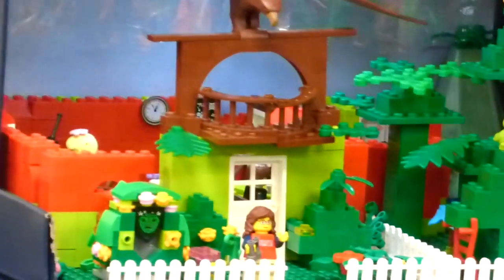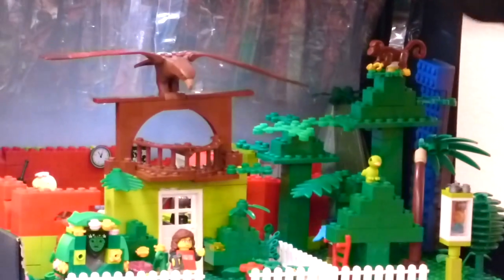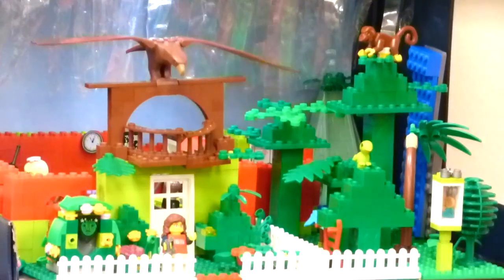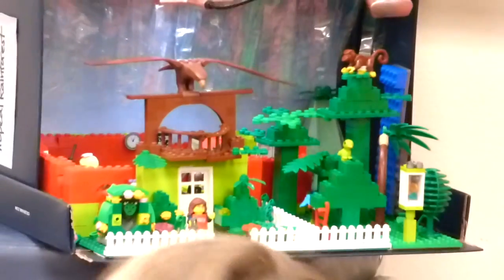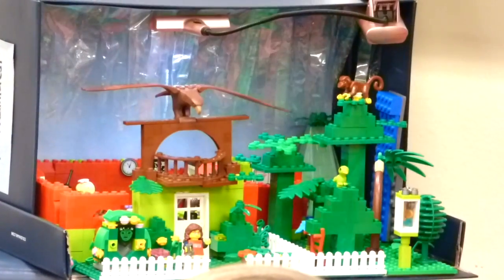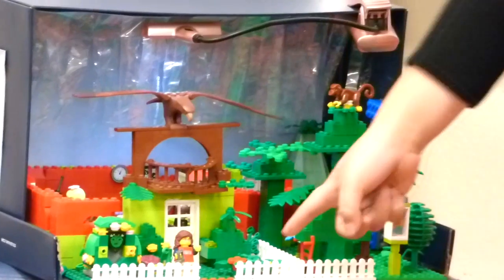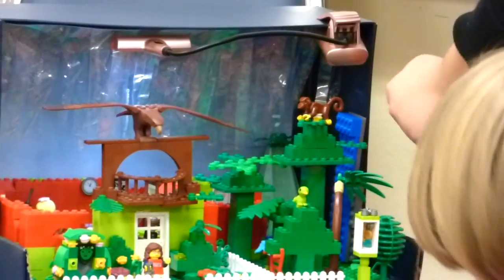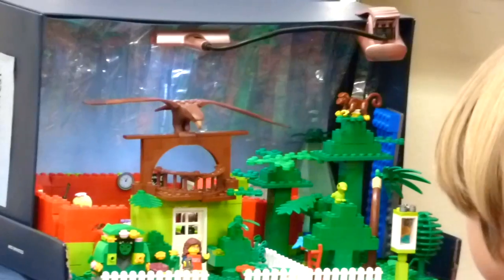I'm trying to listen to her description. He's on the tablet, Ryan, searching for facts about the stuff that they found out. And there's a hawk. There's also the outside, which looks very green. There's also some rainfall. And the animals that I put outside is a snake, a parrot, monkey, and a hawk.